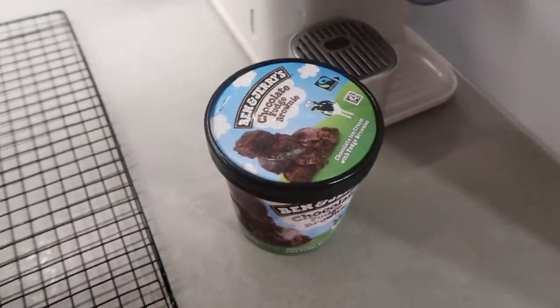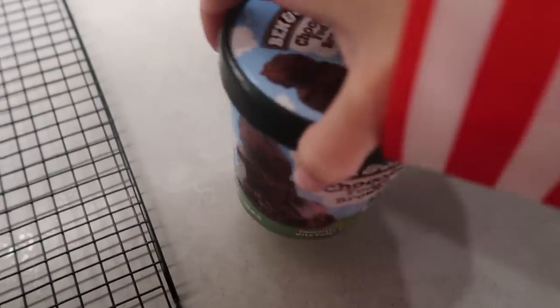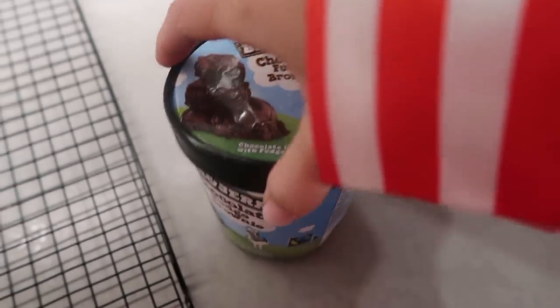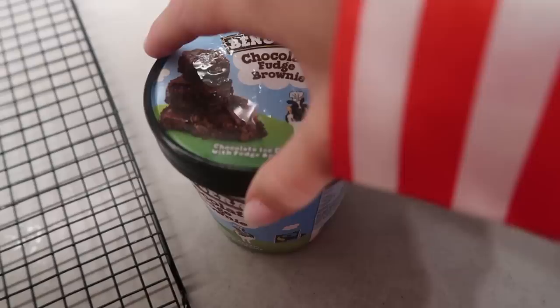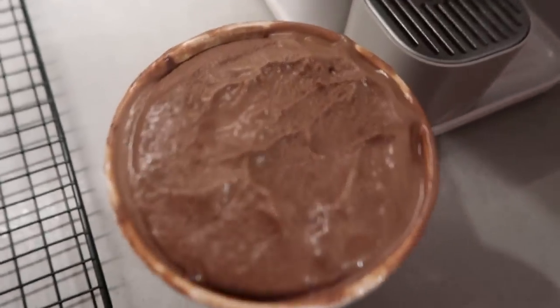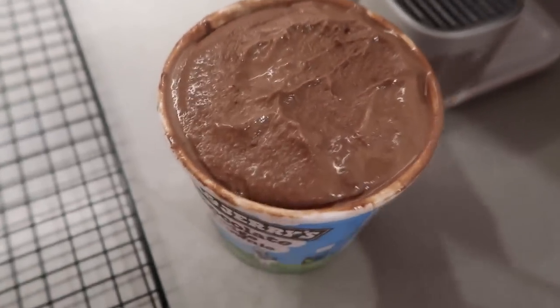Oh, I'm gonna show you guys if I can do this one-handed. It's not really working for me. Oh, almost there. Why is this so hard? Okay. Got it. Yeah. Look at that. Delicious.